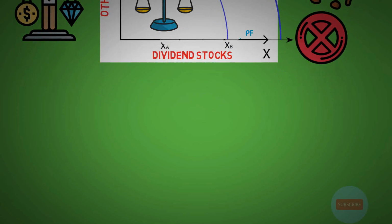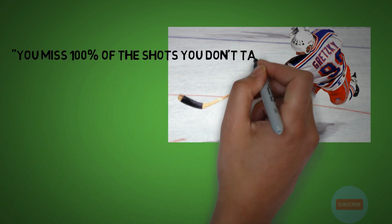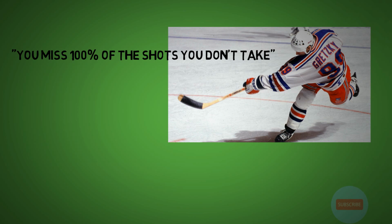As the infamous hockey player Wayne Gretzky says, you miss 100% of the shots you don't take. When all your pucks are locked in a dividends account, there's no chance of even taking that shot.